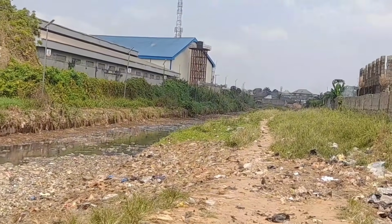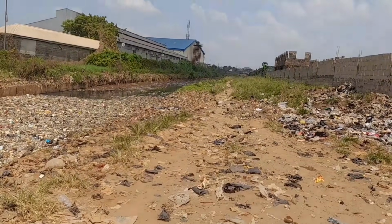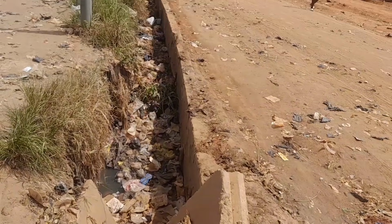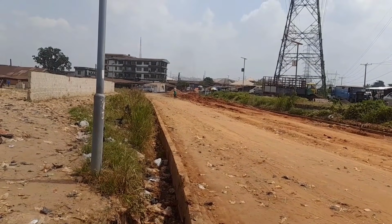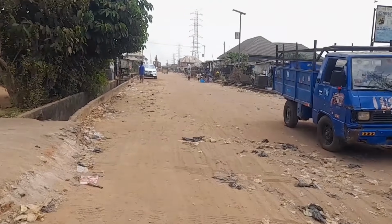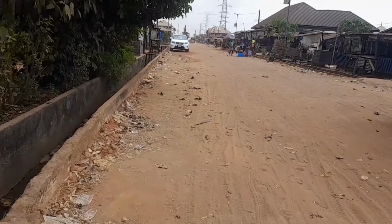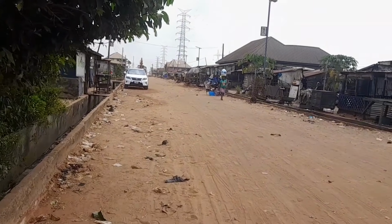So from this angle, once I make a U-turn, I'll be turning to my left. I think I'll be heading towards the Owerri road, where the newly constructed road is heading to. I don't think anything will be done here. So from this angle, you're going to be heading to Owerri road. All this place you are seeing now has been cleared.